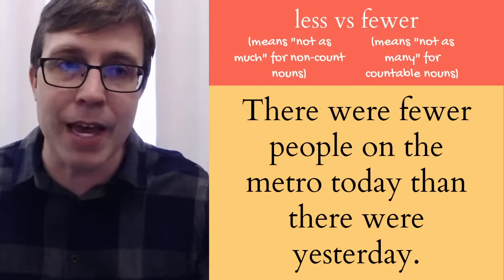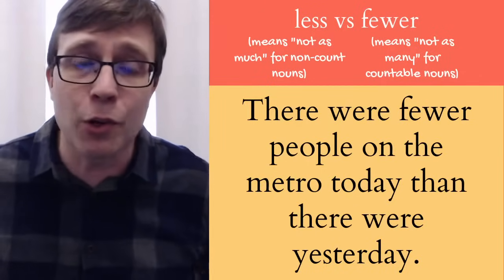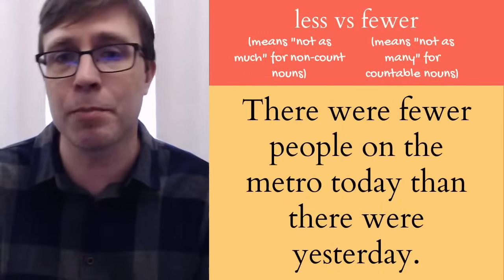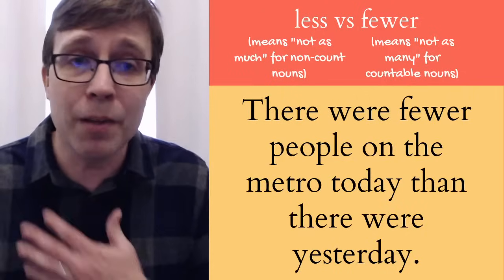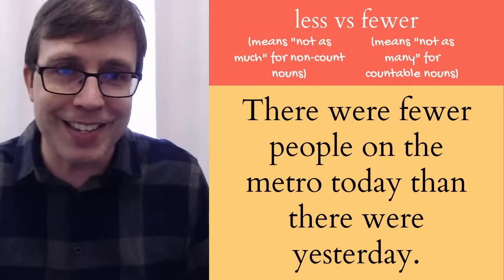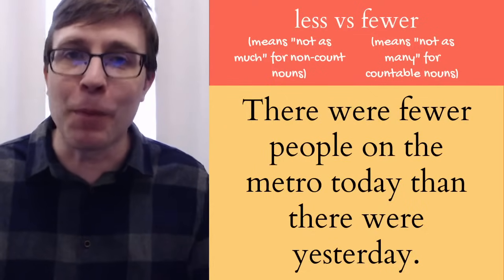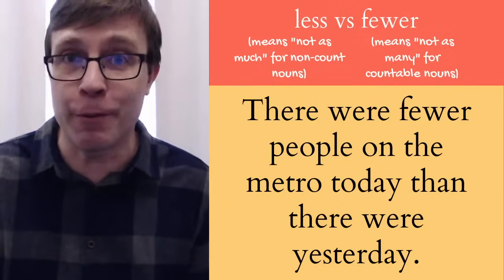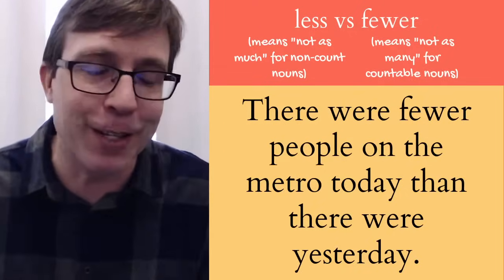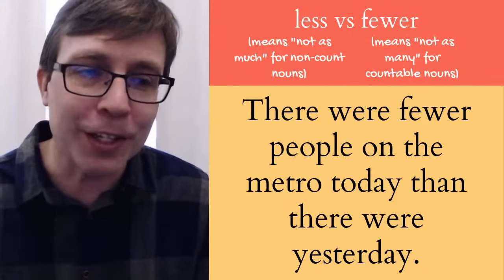But I would say that in spoken English, people, whether they're learners or even native speakers, will confuse them, and they may say, yeah, there were less people on the metro today than there were yesterday. To be quite honest, I do this too. I will confuse these from time to time, and sometimes I'll catch myself and realize I said less when I should have used fewer. Most of the time when people make a mistake, they're using less instead of fewer. But it's good to be aware of.